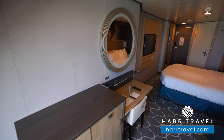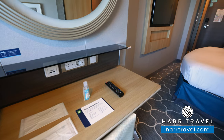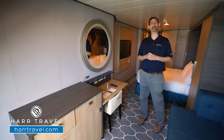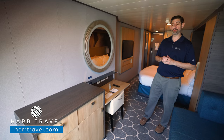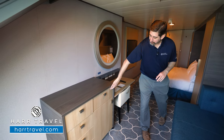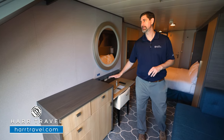Directly across, you're gonna find your vanity that doubles as a writing desk. You've got a nice large backlit mirror here. You've got three US plugs, a European plug, and you also have two USB chargers. It's a great charging station, and I always bring extra European adapters and converters to take advantage of all the plugs in the room. You've got five drawers here for storage. You'll find your hairdryer tucked just inside. You've got your mini fridge underneath and just a bit more storage here as well.